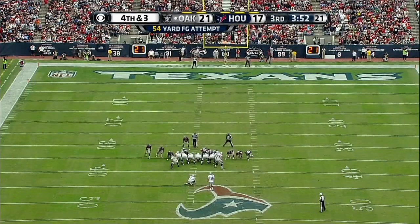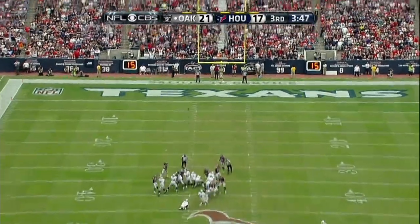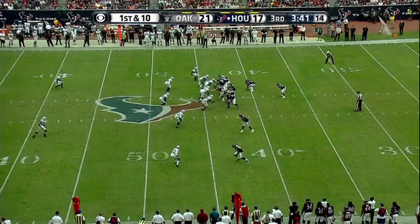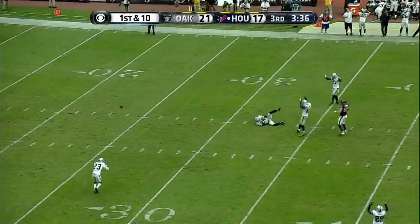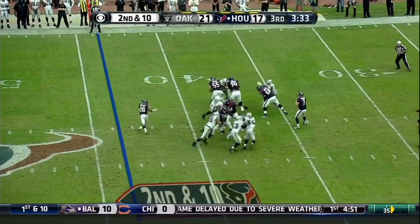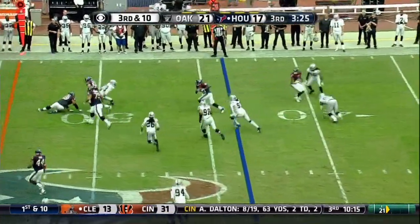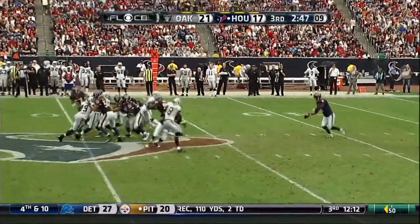54-yard try by Janikowski, the all-time leading Raiders scorer. No, and it's off the uprights. Plays 1 yard, 2 three-and-outs. After the missed 54-yard field goal by Janikowski, first and 10, a wobbler, which goes to the hands of Dennis Johnson, the running back. Up the middle they come. 6 DBs, third down and 10. Andre Johnson. 3 consecutive three-and-outs for the Texans.